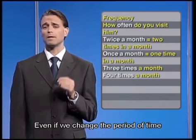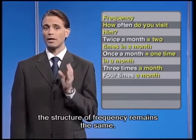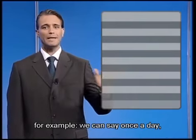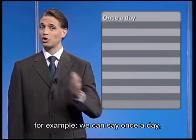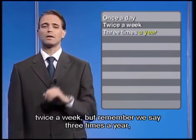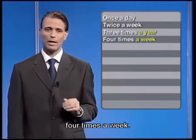Even if we change the period of time, the structure of frequency remains the same. For example, we can say once a day, twice a week. But remember, we say three times a year, four times a week.